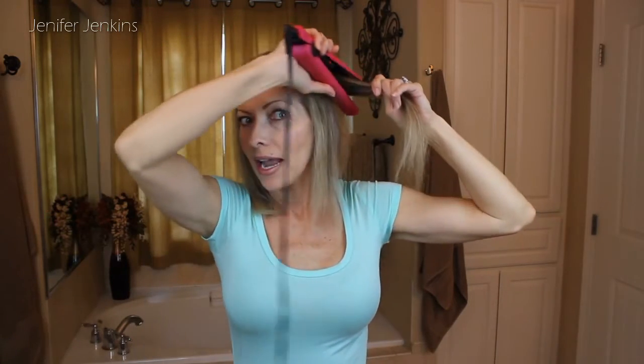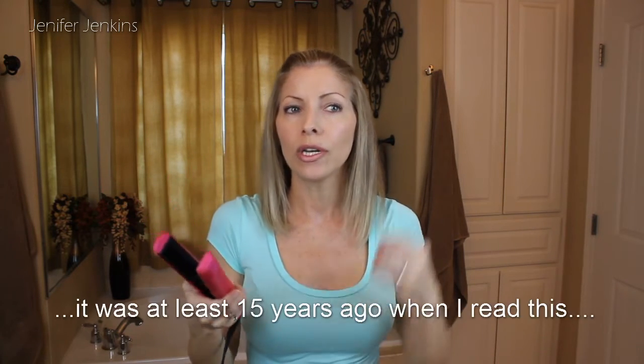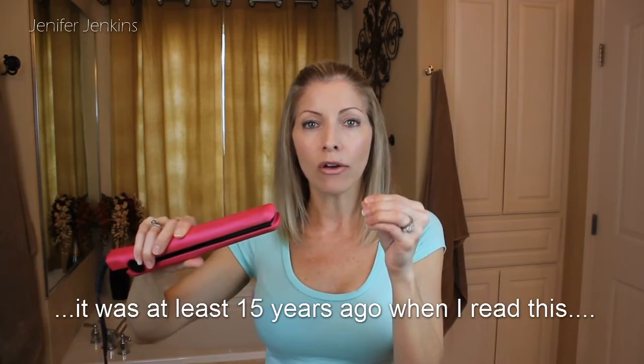They were saying, do not ever take a hot tool like that to hair that is damp at all. And the theory behind it was that if your hair is wet, or if it's damp, and you take something like a hot iron to it, the water, once it's pressed together with your hot tool, boils and basically explodes. And so it'll explode on a strand of your hair and then cause hair breakage and stuff like that.